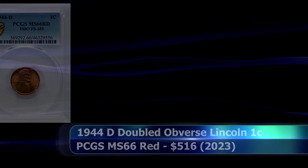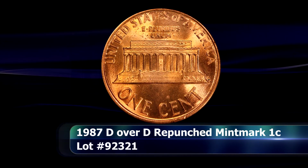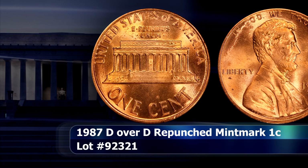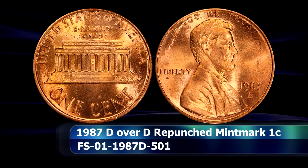This coin was graded by PCGS as MS66 Red, and at auction it raised $516 by final call. Repunched mint marks from the 1980s can be a real challenge for the variety collector to find. This 1987 D over D coin is a fantastic example of this, as it is also one of the nicer varieties for this type.